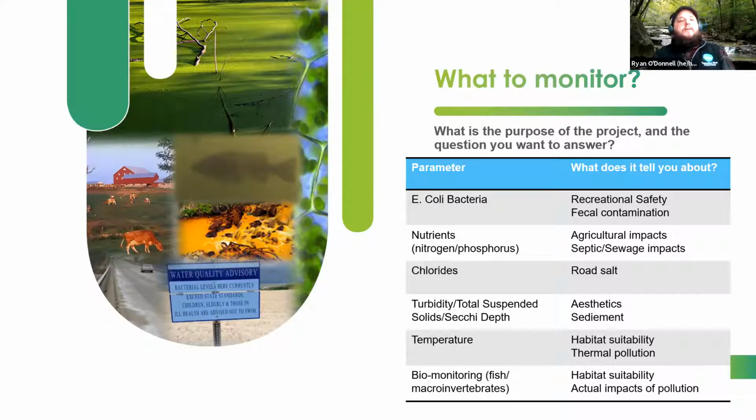Maybe you want to know about how the habitat suitability is for your river, or if there's any thermal pollution, then you go straight for temperature. And then, not something that CRC does a whole lot of, but different state agencies and some volunteer monitoring groups do biomonitoring, where they're actually looking at the fish or the macroinvertebrates, which are bugs, crawfish, little creatures that live in the sediment and in the water column. And that will tell you a lot about habitat suitability, and then also what the actual impacts of local pollution are.